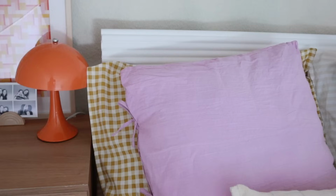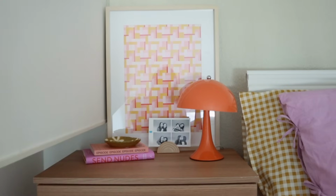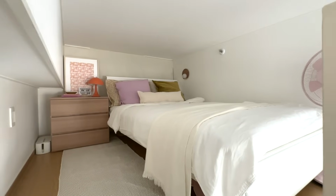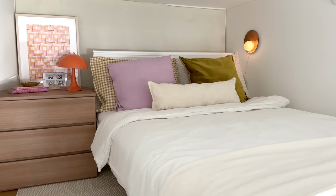A small loft like this isn't for everyone, but I'm so pleased that it's mine and that I have such a cool apartment. I love it here and I'm glad I could finally make it into my home. So that is it for my loft video. I finally finished it. I really enjoyed this project.